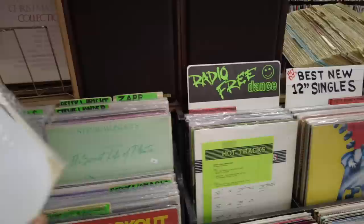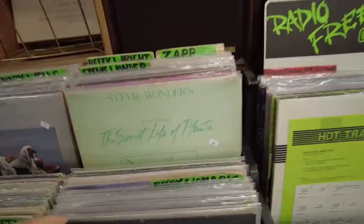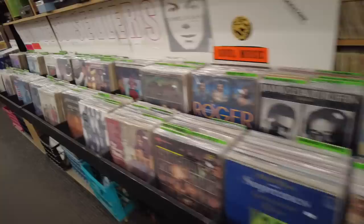Jackie Wilson's great. I probably should have bought one of those Jackie Wilson records, but I didn't. I probably should have bought Stevie Wonder's Secret Life of Plants. That's a great record. I don't have that, and I also don't have his other album, Musiquarium. I probably should get both of those. This is kind of like the soul section here. They put the best sellers in one place. Like on the left there, maybe we won't get over there, but against that left wall they have the best sellers, and it's a lot of classic rock.